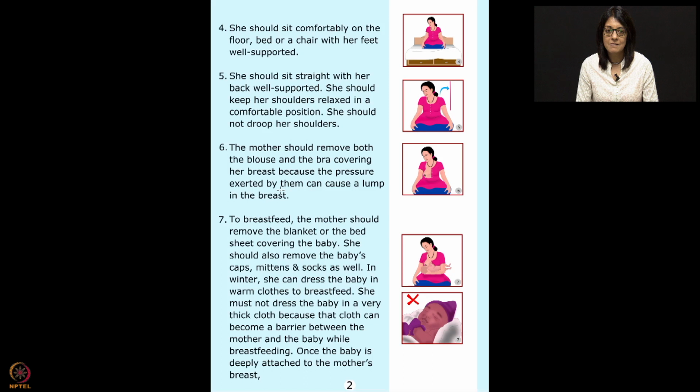Many times what happens is that mothers sometimes wear a blouse, but they don't open all the buttons. So she may open just 2 buttons from below, and then she will pull it up, and at the same time she has a tight bra worn inside, so she will pull that tight bra and the blouse, and then all that pressure will come on her breast.